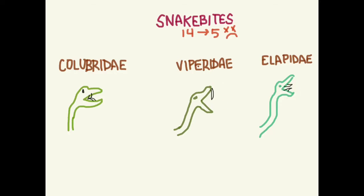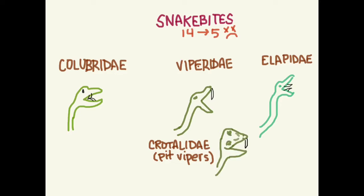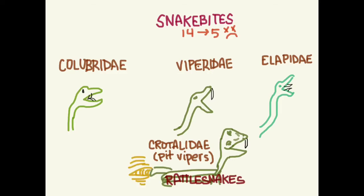Now, a subfamily of the vipers are the crotalids, also known as the pit vipers. And so they also have the fangs of the vipers that are in the front that are hinged. But the other thing you'll notice is that they have these pits right here in between their eyes and their noses, and these are heat-sensing areas, so they can sense heat. And so the one we're going to talk about are the rattlesnakes in this group.